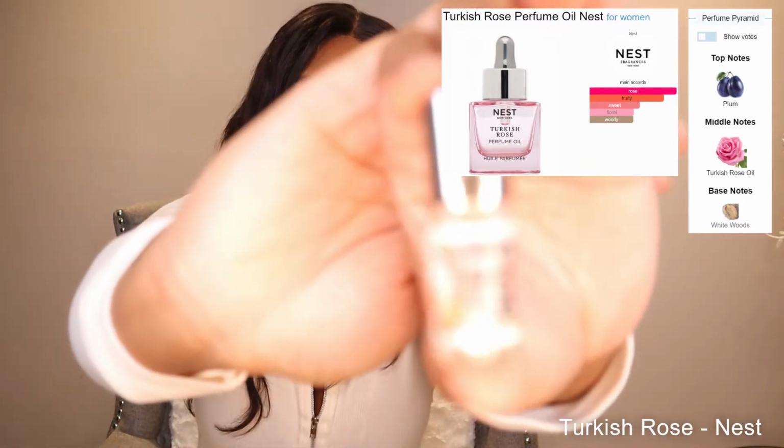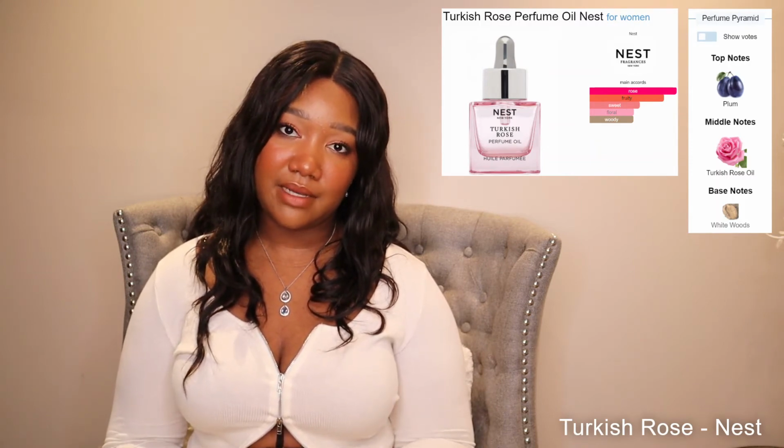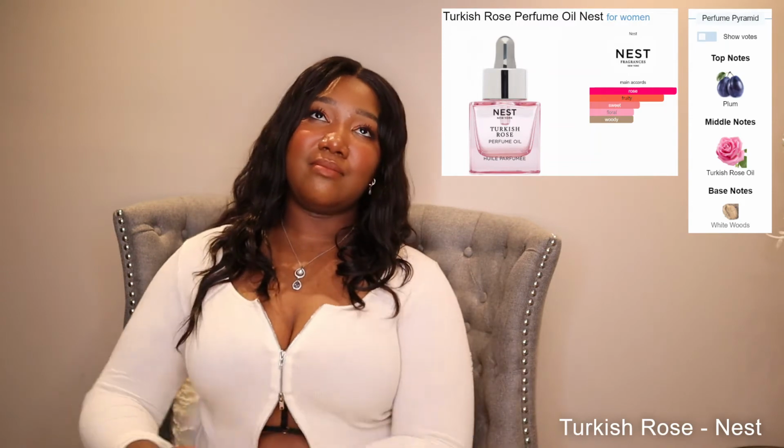The next one that I like and that I've already mentioned is Turkish Rose. And because of this oil, I found out that I actually have a rose that I like. I came into the fragrance game hating rose in all capacities. Now I like rose fragrances where the rose is not too forward. And then I turned around and realized that I'm okay with Turkish rose being front forward because it's a sweet rose. It doesn't smell musky and powdery and old.